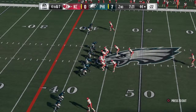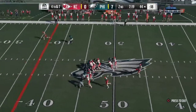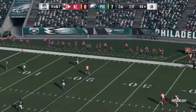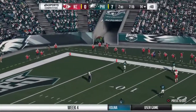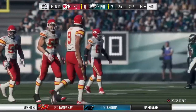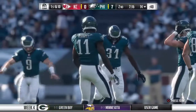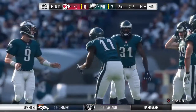Here's the Chiefs punter now, as he should be able to pin him back deep here with his first punt. And last week in the loss, 5 punts as he gets this one away. And they won't risk defending a return here. That one's out of bounds, and it'll be spotted at the 14-yard line. The Eagles offense now gets set to head back onto the field.